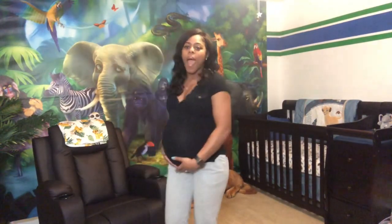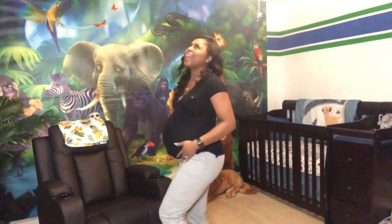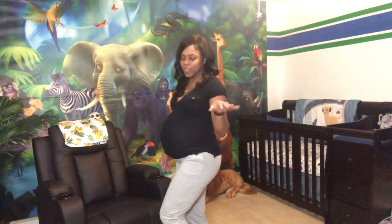Some of you might be wondering how far along I am. I am 37 weeks pregnant. Almost to the finish line. So your girl might be out of breath and need to take a break, a drink of water, and all of that good stuff. And if you see my stomach hanging out, because these pants are going to end up sliding down, mind your business. Okay, period.